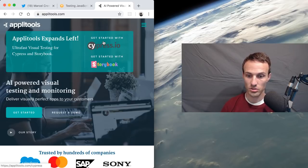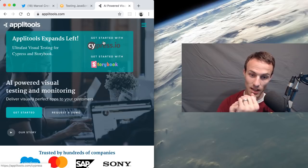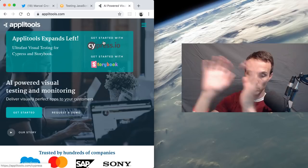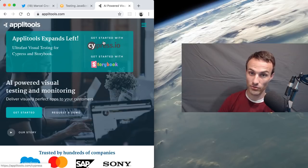So what Applitools can do is you run your Cypress tests in Chrome, and then what it does, technically, is it'll take the DOM and the CSS and all the images, everything, package that up and upload it to Applitools' server. Then Applitools will load that up and take a snapshot of that. But it'll load it up in every variant of every browser, and it's very, very, very fast.